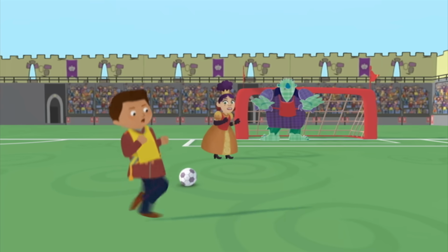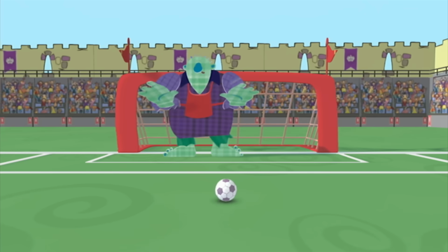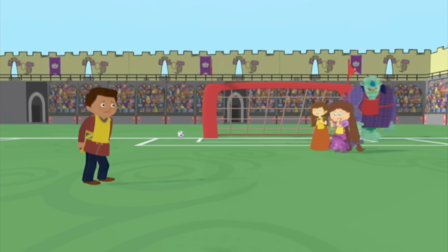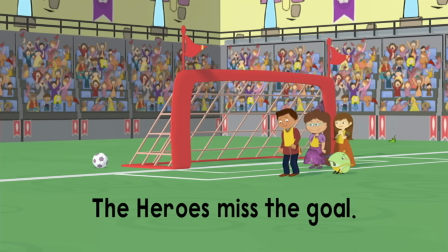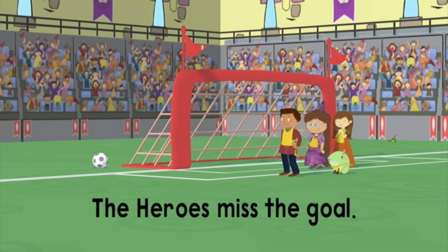Here I go, towards the net. I'm gonna kick it in the goal. Oh no, we missed the goal. It's no use. It's our story. See? The heroes missed the goal. What can we do?